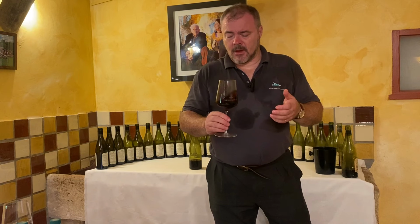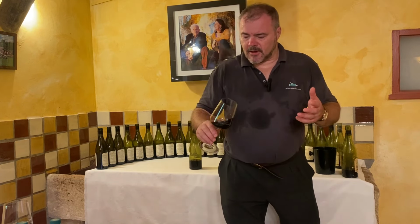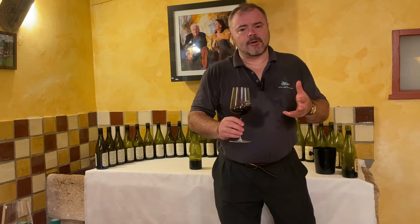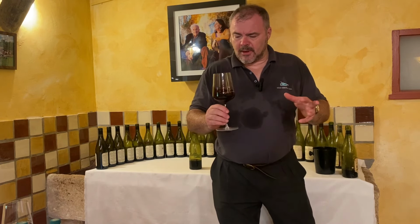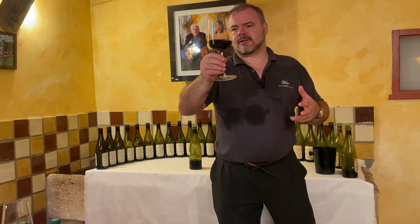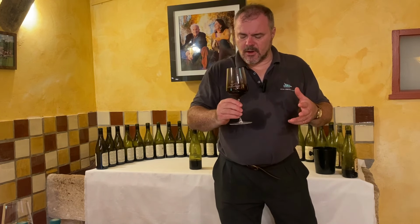So looking at it, the first thing that really stood out to me about the 82 amongst the lineup was it has a really lovely depth of colour. This is almost opaque. There's not a lot of diminution of colour to the rim here. It's a sort of an almost black ruby colour. The 13.1% alcohol is sufficient to be giving reasonable tears on the side of the glass there as I swirl it.